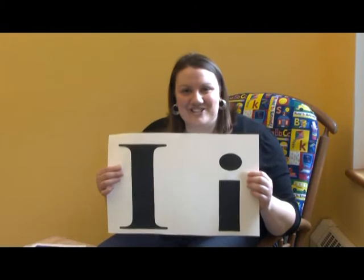The first sound the I makes is its own name, I. Can you say that? I. The other sound that the I makes is I. Can you say that? I. Good job. Now, let's see. Can you think of anything that begins with the letter I?